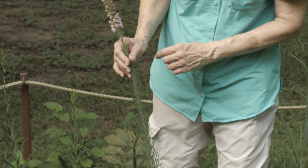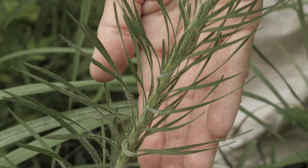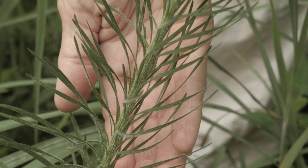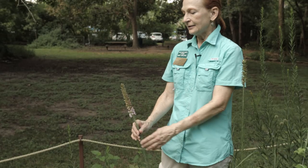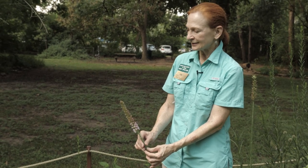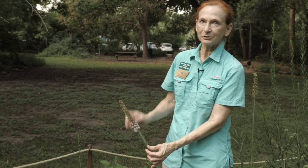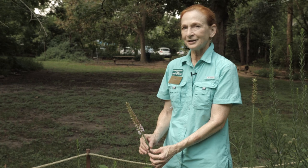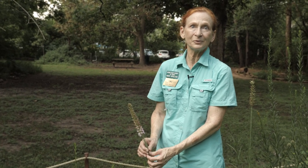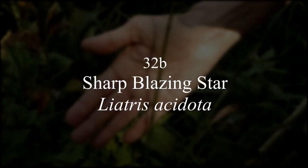It has very, very hairy leaves. If you look at them closely, they have tiny little hairs that give the leaves a kind of grayish green cast. These are very good at attracting pollinators. Butterflies just love these. I've seen the flower spikes just lined up with butterflies from one end to the other. And of course, wherever you have pollinators, you're going to have their larvae too, somewhere nearby. And the birds will find them.